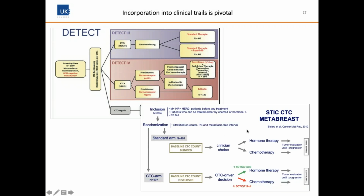This is another example of decision making based on CTCs, also from breast cancer. This is not based on the phenotype of the CTCs. This is more or less based on the number of CTCs that you find in the blood. If you find more CTCs, then the question is whether patients with more CTCs might benefit more from chemotherapy compared to hormone therapy. So that's really quite cool, I think.